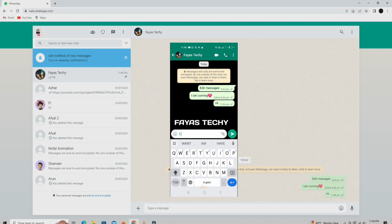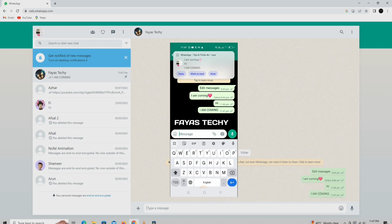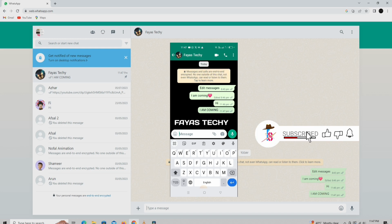We've all been there, a typo in a crucial message. Fear not. WhatsApp now lets you edit sent messages. Tap, edit, and impress your contacts with your flawless texting skills. Remember, there is a 15-minute time limit for editing messages. Now I send one message by mistake, simply tap that message, then again send, the message will display edited message.